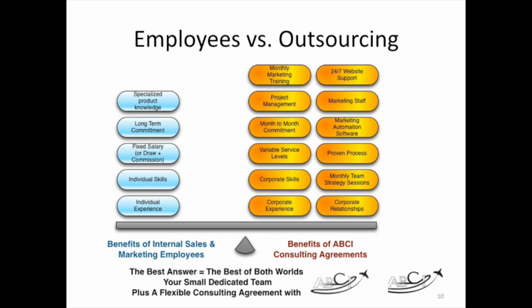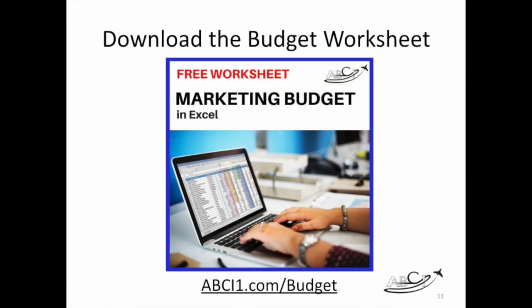We've already got marketing automation software in hand. It's working for lots of folks. Mm-hmm. We've got all kinds of things like that we spend lots of dollars a month on. Exactly. Right. So that's another way that you can manage your ups and downs in your cash flow, is to think about outsourcing versus employees.